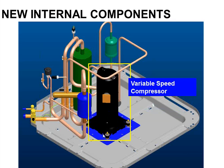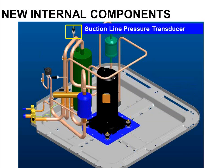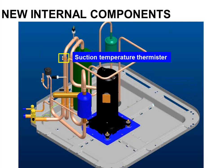It's highlighted wrong. Got a variable speed compressor with an inverter on it. I'll show you that inverter in a second. And we got some additional sensors out there on the unit that we can record data from and control it a little bit better.